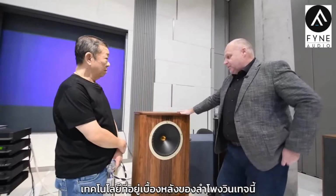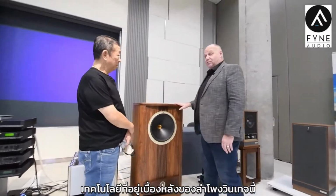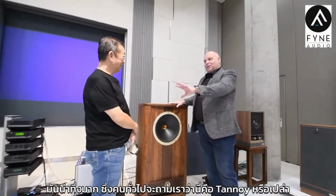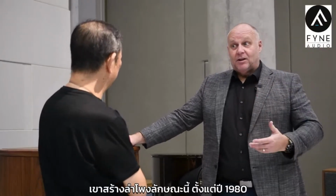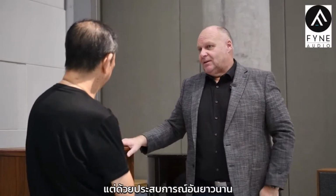But the technology behind these Vintage models and the whole Vintage range is amazing. There are 2 things that people normally ask us. The first thing is, are you Tannoy? And we're like, no, we're definitely not Tannoy. But Dr. Paul Mills, the head of acoustic design, ran all the technology there since the 1980s, and then we left and formed Fyne in 2017. So we're only 6 years old, a relatively young company, but with literally centuries of experience between all of us.